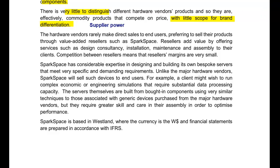This does mean that if we were to pursue our idea of integrating backwards up the chain, then we would perhaps be entering a market where it was very difficult to make a large amount of profit because they're such commodity products. And particularly when you factor in the fact that we would be dealing with competitors who are established in the market, who have experience in the market, it would be very difficult for us to break into that.